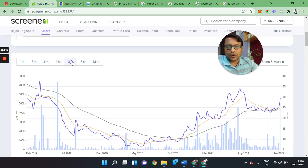Now let's look at a 3 year horizon. If you look at a 3 year horizon, you see that there has been a rounding bottom pattern, and then the stock has recovered to its peak, and then it is forming a handle. So if you consider this as the cup, then there is this handle formation which is happening, and this is a very bullish reversal pattern.